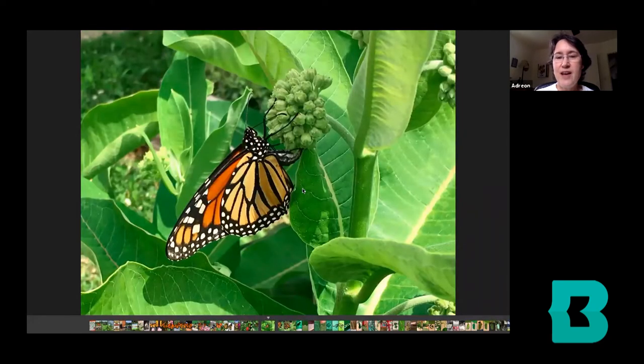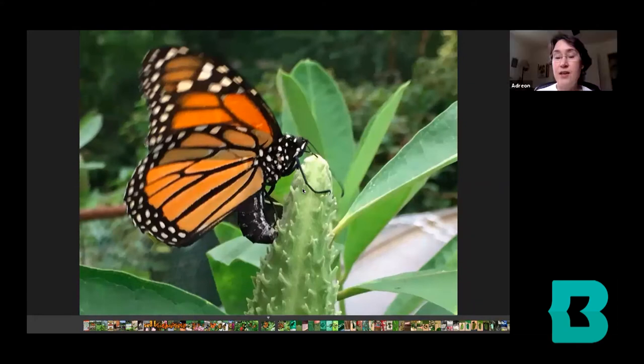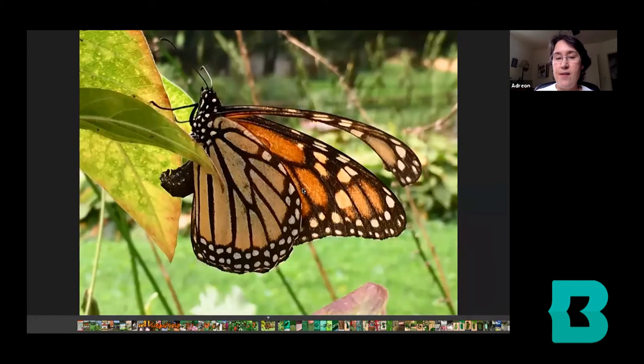She even will lay the eggs on the flower buds. This is all the milkweed plant though. Oh, wow. And here she's laying it on the seed pod. And then you can see in this photo, this is the one with the missing wing part again. And she's probably at the very end of her life and just laying her last batch of eggs. And you can see the leaves are kind of yellowing because it's late summer, early fall.